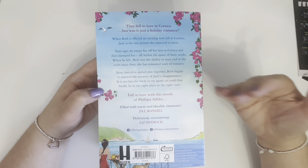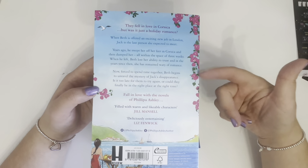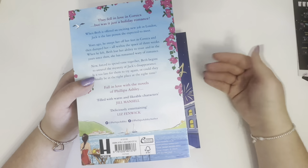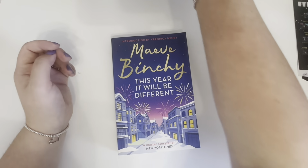I enjoy reading summer books in summer and Christmassy books in winter. But I do also read them year round, so just depends what mood I'm in. I'll genuinely walk up to my bookshelves and think I'm in the mood for a such and such book, and that's what I'll pick. So I like having a selection.